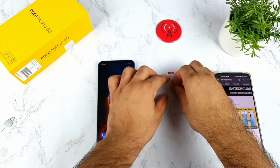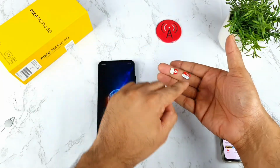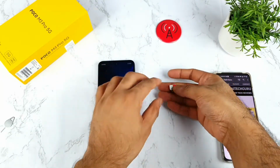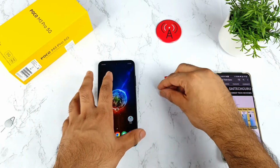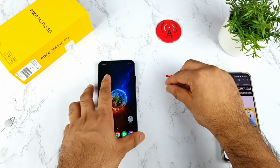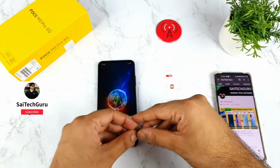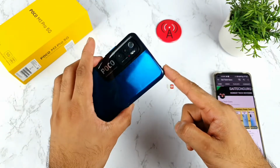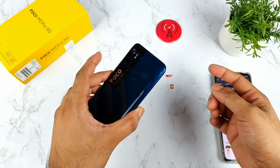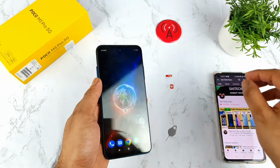Right now, I'll try to use two SIM cards, one Jio and the other Airtel. These two SIM cards do have 4G plus available in my indoor studio environment, not the vSIM card. That is the reason I did not use the vSIM card at this point. I thought of using only the SIMs which actually support 4G plus. Let's see, friends, whether this Poco M3 Pro will be able to detect any kind of 4G plus aggregation or not. That is what I'm going to check right now in this video.